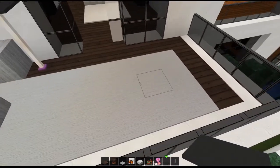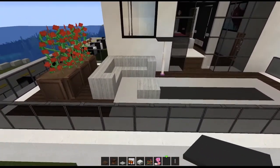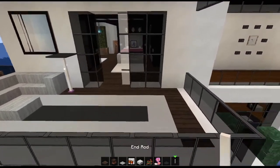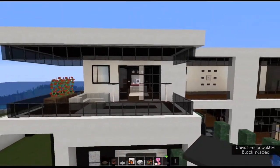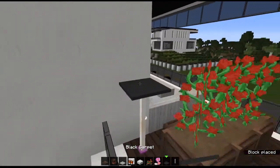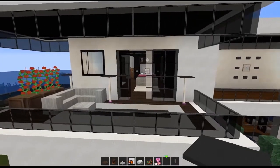I think I might do that. Give that a little bit more character. Actually, it works out pretty good with the table being there. Should we do another lamp over here? Maybe one over here? Can I fit one here? I can! And we'll just say there's a switch inside the door there that shuts it on and off. Yeah, works good.